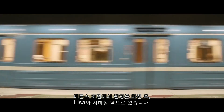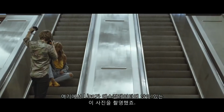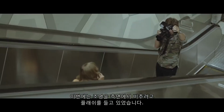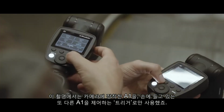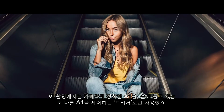After our session at Berns Hotel, I followed Lisa to the metro station where I also saw this photo in front of me with Lisa sitting in the escalator. This time I wanted light coming more from the side by holding the flash. In this situation I used my A1 on the camera only as a trigger to set off the other A1 that I held in my hand.